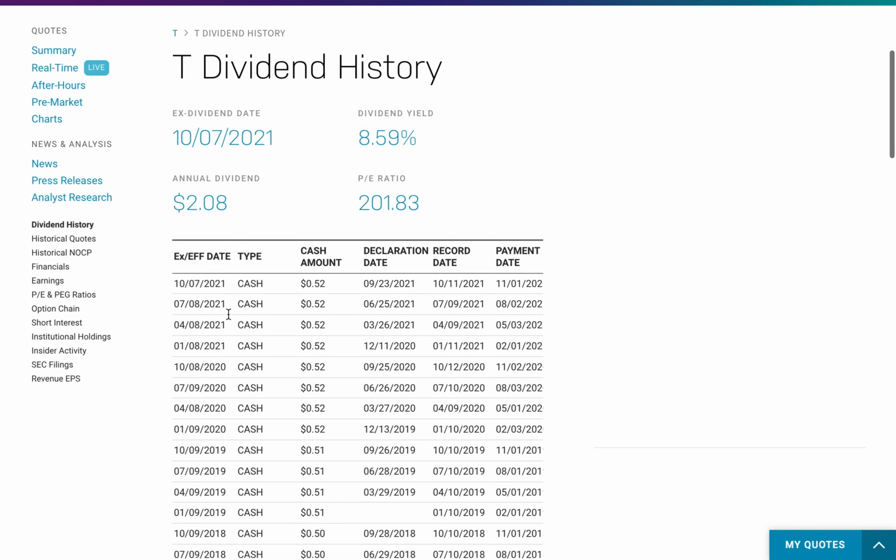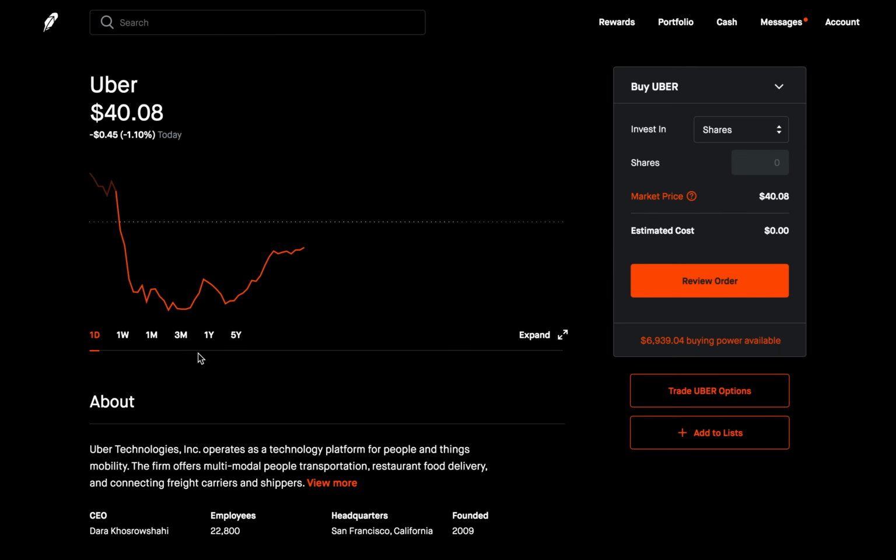So we can take a look here at their history. The next ex-dividend date would probably be around the first week of January or so. So if we were using this for the next week or two, we wouldn't have to worry about it. So anyways, let's go back here. Uber doesn't have a dividend, so we don't have to worry about being early assigned. So let's go over to the options for this stock now.